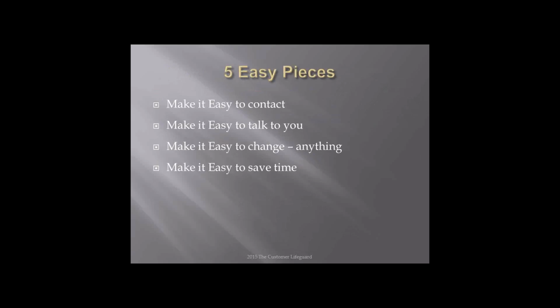The 4th thing is make it easy to save time, because this is really the thing that I find is most frustrating as a customer. The one thing you don't get any refunds on is time. You can have a bad experience and then give you your money back, but there's no refunds on time. So if you spend 15 minutes on a phone call or 15 minutes online trying to do something and it doesn't work out, you don't get that time back.